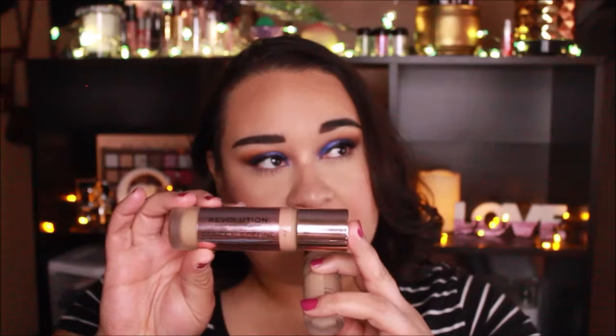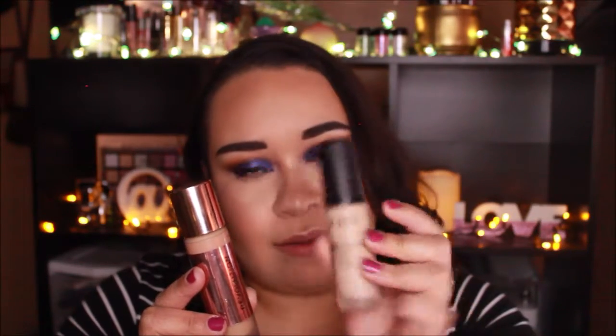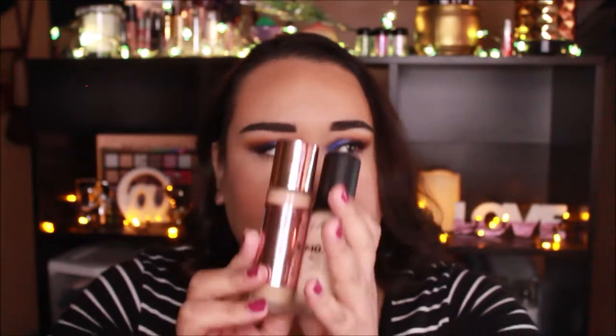As well as this one, which is the Makeup Revolution Conceal and Define Full Coverage Foundation, in the shade F10. This one is also way too dark for me, so I mixed it in with the LA Girl Pro Matte in the same shade, Natural. This is just to fix up the shade. I don't feel that this combination lasts longer than this by itself.